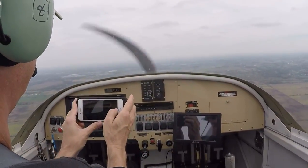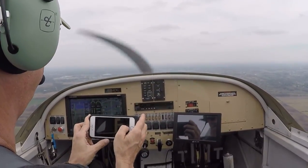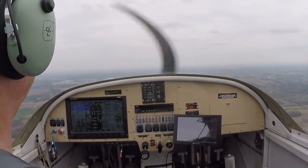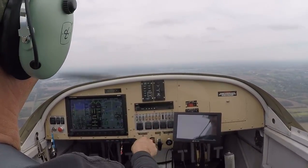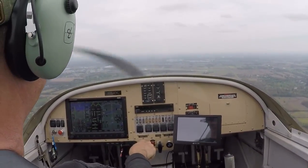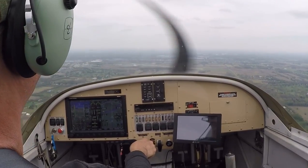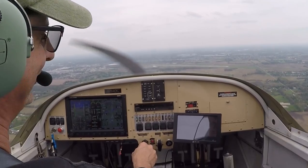Okay, we're hand flying from here. We're going to continue our descent now down to pattern altitude. We're only 3 miles out, 2.5 miles out. I believe I was supposed to report midfield right now in for 2-2. We'll find out. I'm very certain of that, actually.